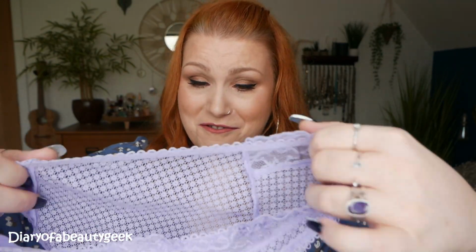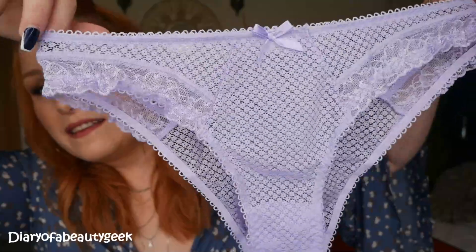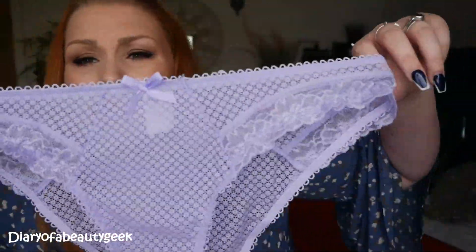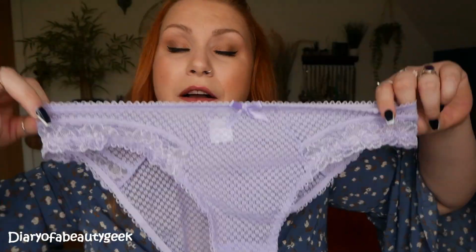And then lastly, I don't like these at all. I love the colour. It's really pretty. And they're just like bikinis, I'd say. They've got the little ruffles there, so it might be prettier on. I'm just not keen on this. But okay, right, I'm going to try them on and then I'll be back.